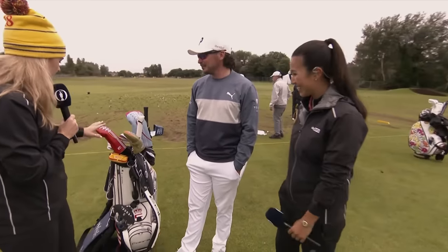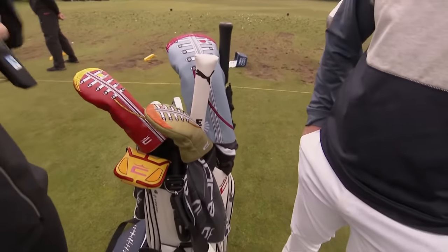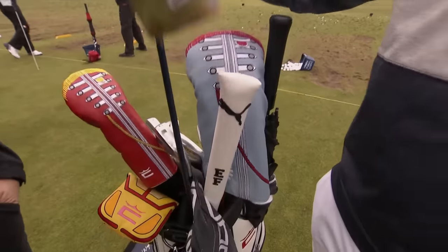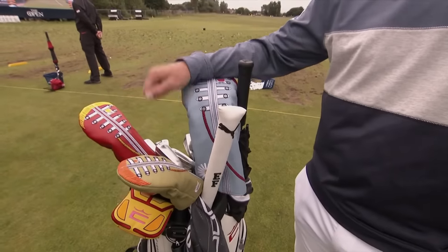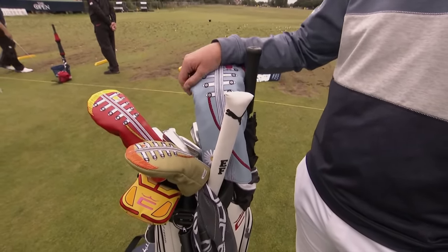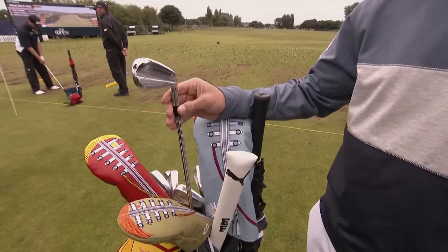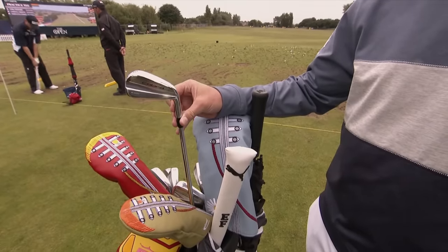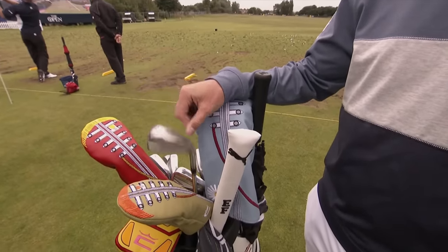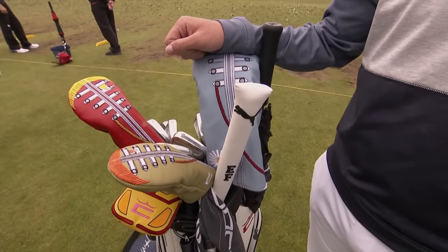Just briefly, tell us about the bag, and have you made any changes this week going into another links week, I suppose? Yeah. Usually I've got my 7-wood, which goes obviously a bit higher. But I'm hitting a lot of irons off the tee, a lot of 240s, 250s off the tee, so I've got a three iron in this week that goes a bit lower, that I can fizz off the tee and get it rolling down the fairway and hopefully just short of the bunkers.